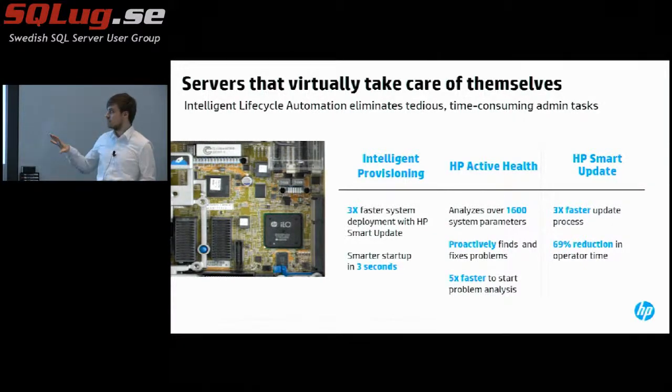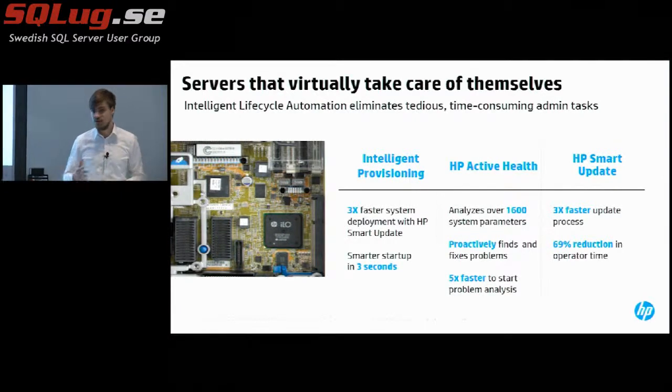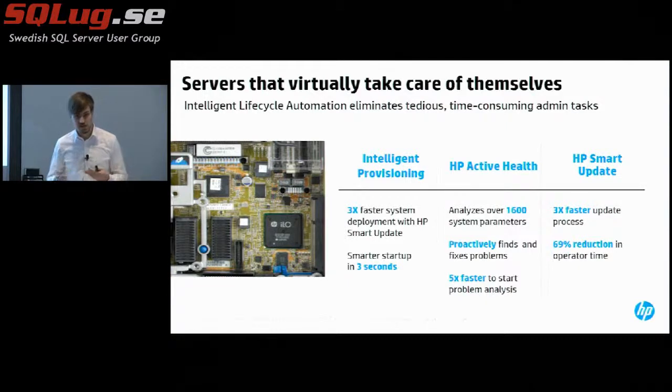So in terms of intelligent provisioning, for those of you who've been involved in setting up an HP server previously, we always shipped this Smart Start CD with our servers. This is now gone, for example, and all the drivers will be preloaded on the server. So no need for searching drivers anymore, for downloading drivers anymore. Everything is pre-stored on the system already. Of course, that is a faster start for all of these servers.